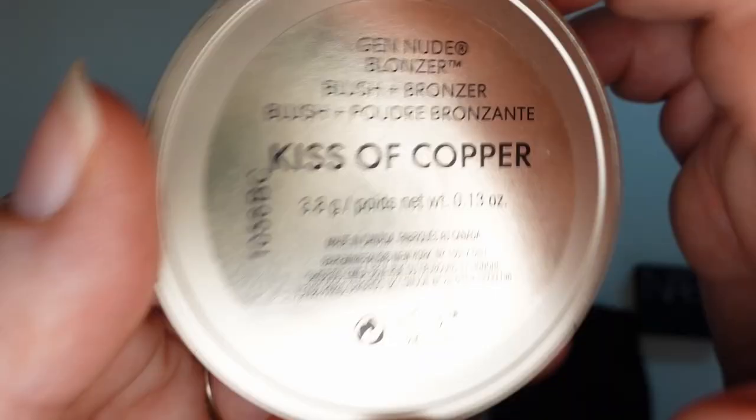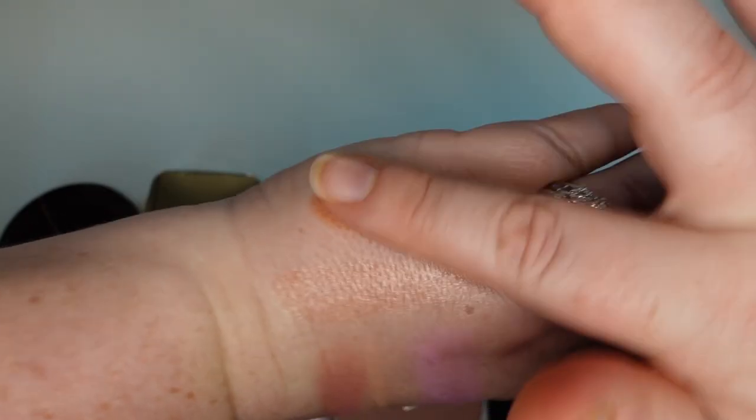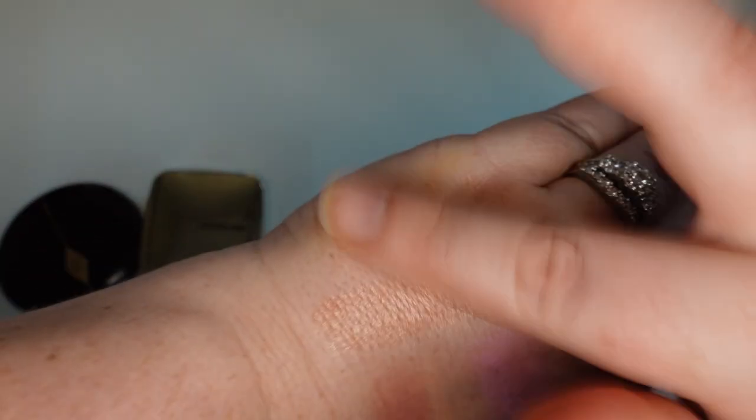Another one from Bare Minerals is their bronzer. So this is in the shade Kiss of Copper. I love this. This is totally my shade. Oh my god, it's so creamy. Like, so much comes off. It's just worth it to get this. Look at that. Ooh, that is so my shade for the summer.